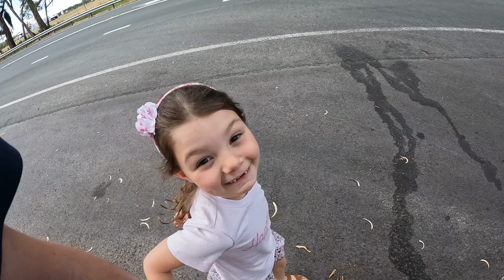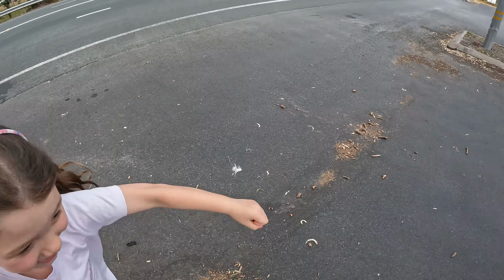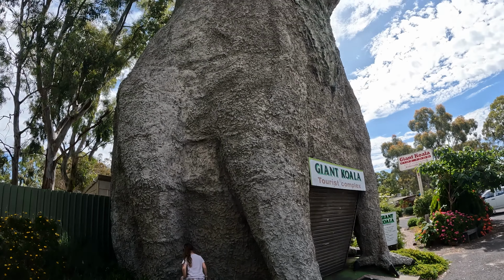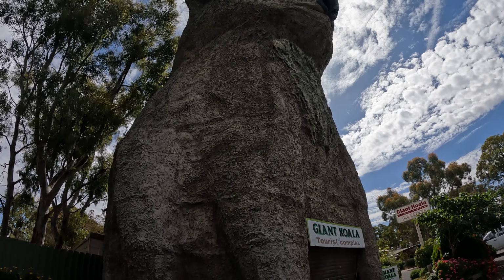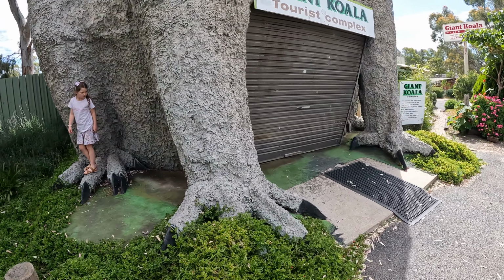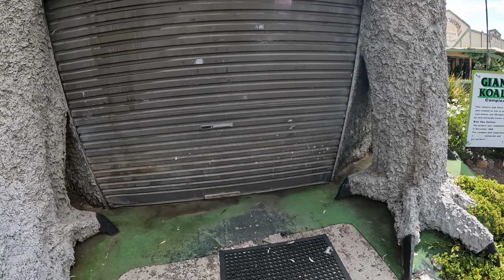How big is the biggest koala you've ever seen? This is just out of store. We've got the big koala. And this big giant koala. One bloody huge koala. Is there anything in its pouch? It's got a roller drawer as a pouch. Do you know koalas have that? Handy.